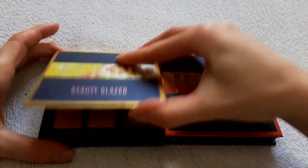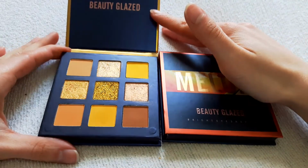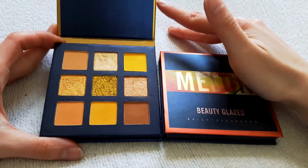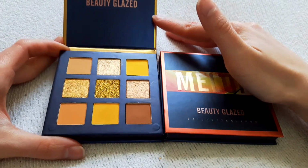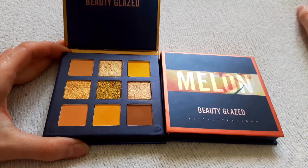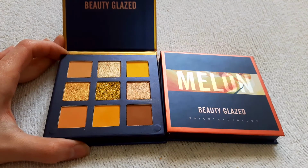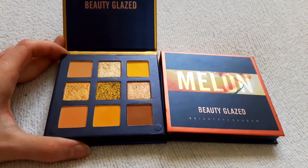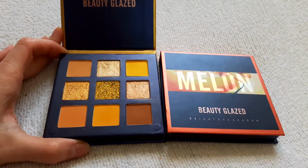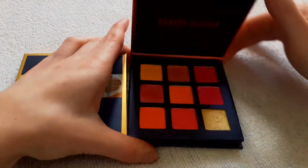Okay, so they have no mirror, but I don't mind it. And yeah, lemon looks like this. And those shimmers are really creamy and really nice. Those mattes are so pigmented, and I have to make a video with eye looks using those palettes. And I only wish that this shade was darker. And melon is more colorful.